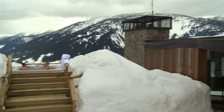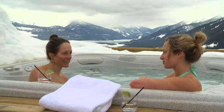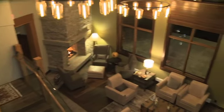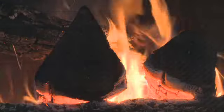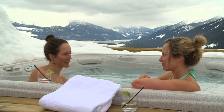This is pretty good. Yeah, it's amazing. It's so nice to come back to the lodge after a long day of skiing and just relax. We actually have 2 hot tubs, we have massage services, we have several lounges with nice fires to relax in. It's all the little details, and it's just a really intimate feel here. We keep our sizes small, maximum 20 guests, and it's a very personalized experience.